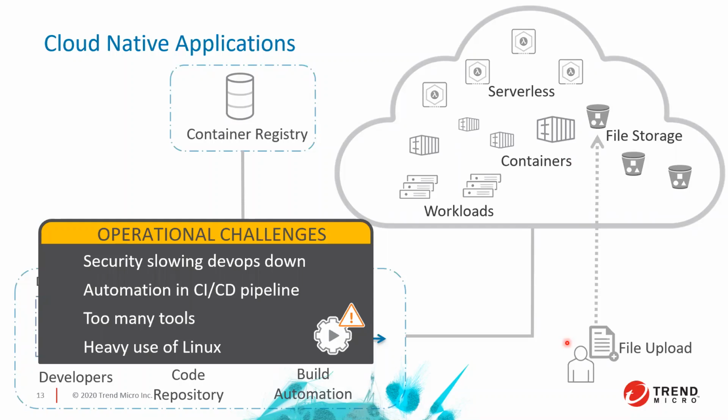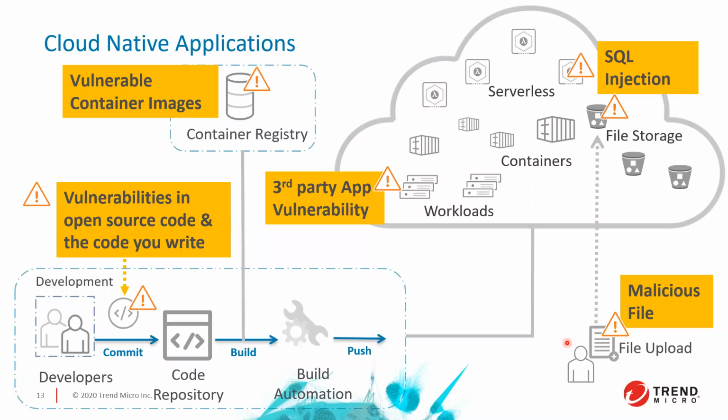The operational challenges would be securing this DevOps pipeline before actually deploying the container images to development, and not using too many tools. We want to optimize it as much as we can, especially with the heavy use of Linux. So if you can see here, there could be vulnerable container images that could be scanned in the container registry. We need to scan the container registry before deploying to production, as there could be vulnerabilities in open source code.